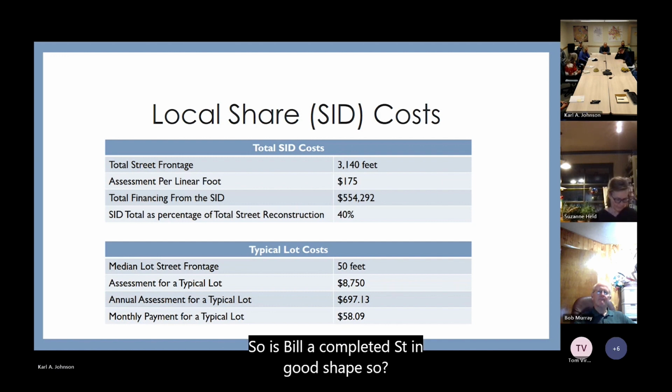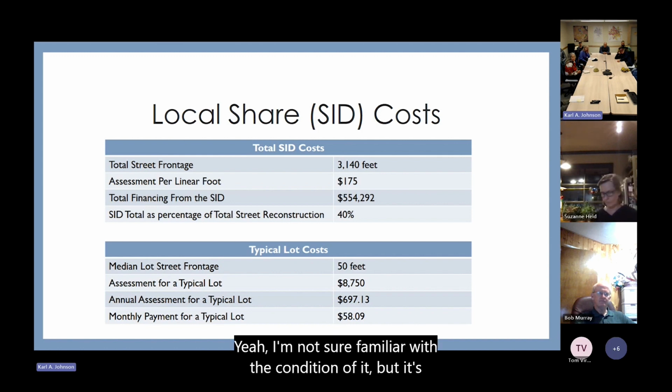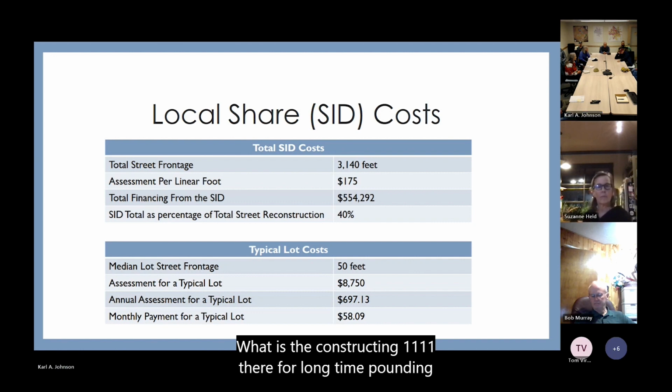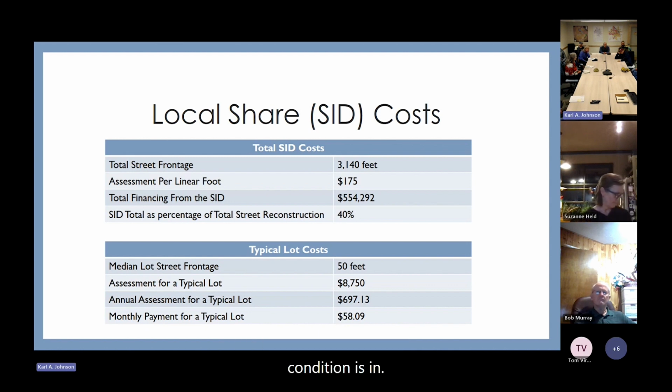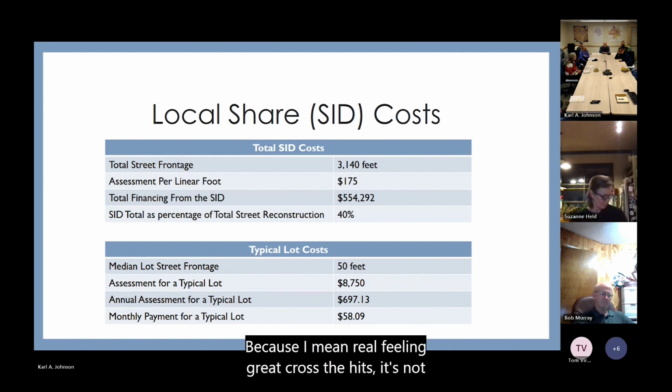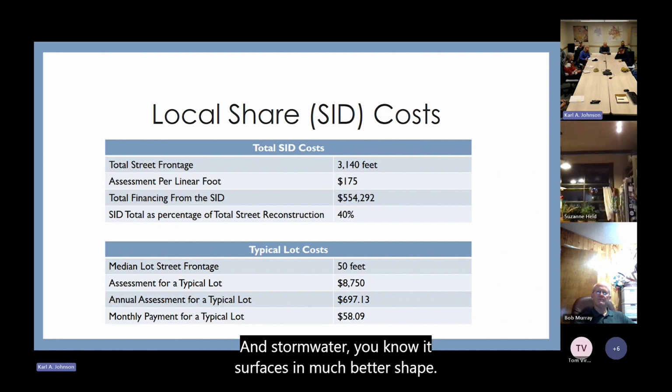So is Beale a completed street in good shape? It's not on our list. I'm not familiar with the condition of it, but it's not on our list. I'm wondering what kind of condition it's in, because they've been constructing there for a long time, pounding that street. It's not on our 15-year list at the moment. Yeah, Beale's in much better shape. It has curves, it has stormwater, its surface is in much better shape.